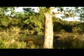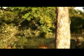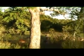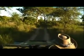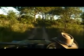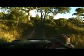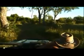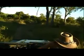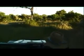Let's see, I can see the giraffe through the trees. Let's go and say hello to him. Just see his head. Zebra too. Wow, what a lovely afternoon with mixed game out just on the western edge of quarantine, the open area. Afternoon, Squire.